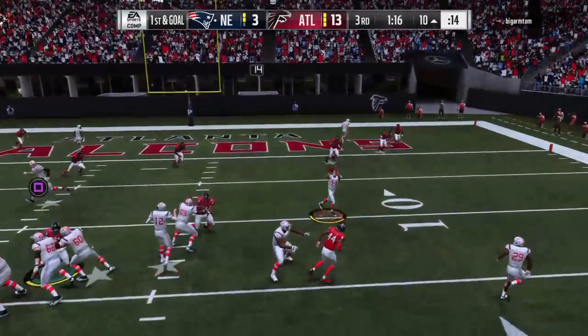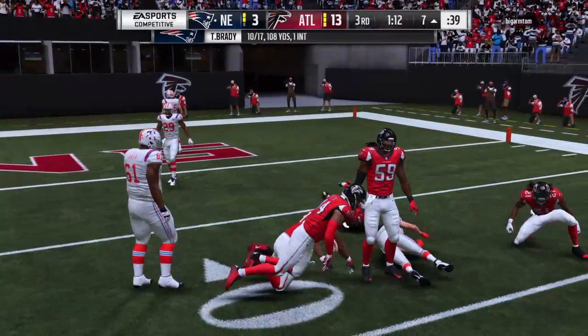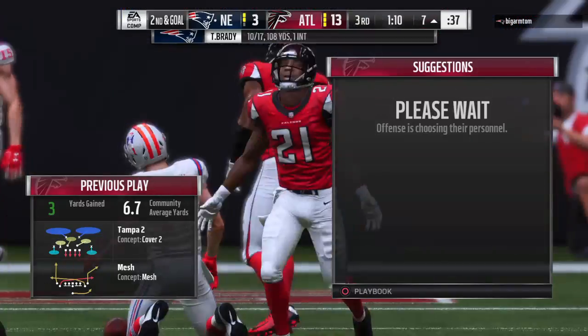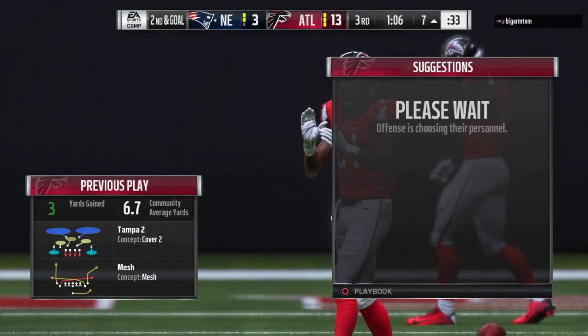Brady now on 1st down. And this is caught. It's Edelman. A great move, but it only takes him to the 7. He's dropped there. 3 yards is the gain that time. 2nd and goal.